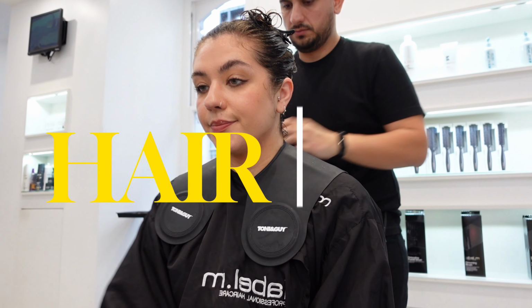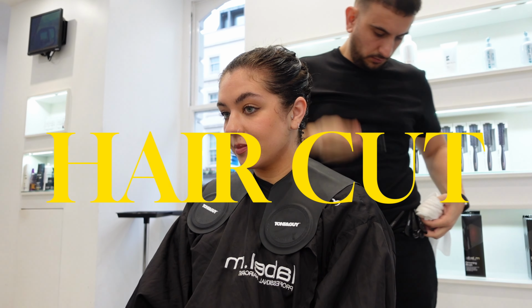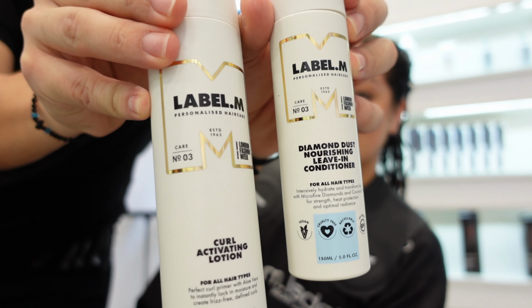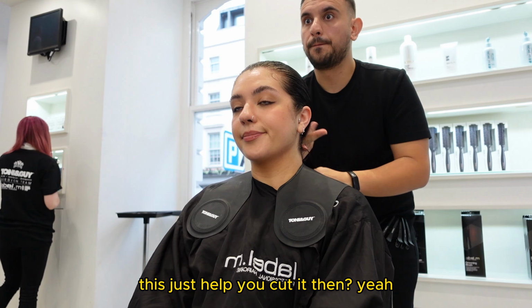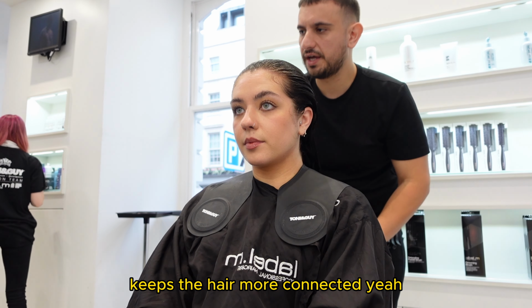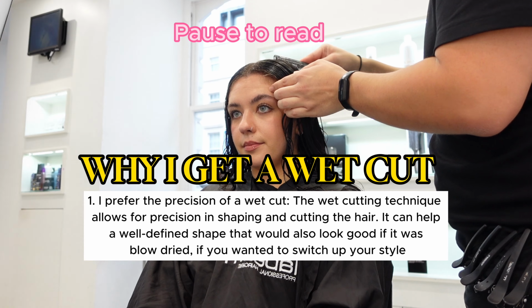Some of these bits are voiceover because it was really noisy in the salon, but now Nikos is sectioning my hair, ready to give my hair a wet cut. Does this just help you cut it then? Yeah, as well, yeah. Keeps the hair more connected. Yeah.